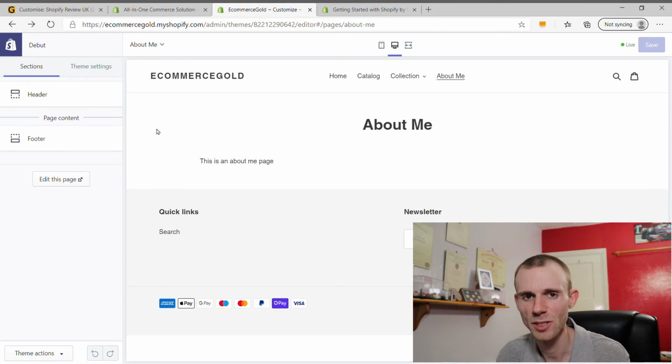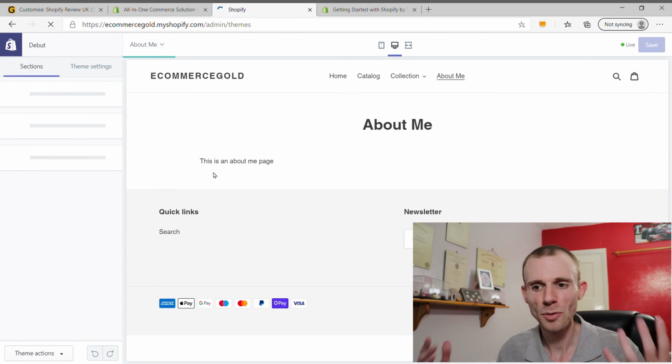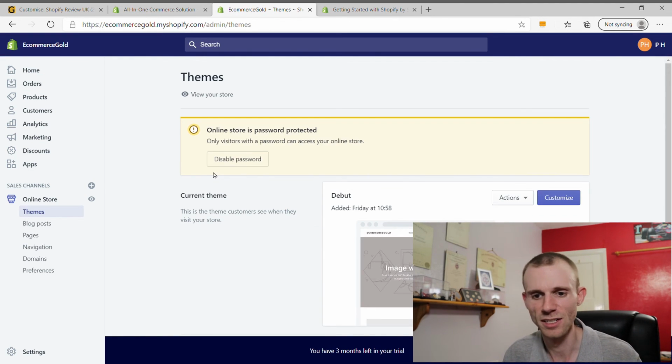So that is how you can customize your theme, and I'd say it's one of the better tools out there, and even to this day a lot of other platforms haven't even come close to having a tool as good as Shopify's. So that is pretty much the Shopify dashboard, what it's like to use, what it's like to add your products, your orders, and to customize your theme.